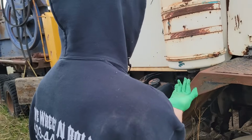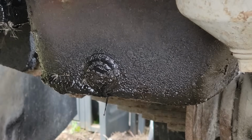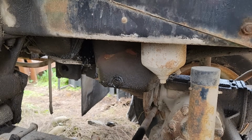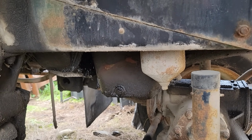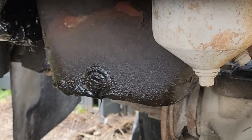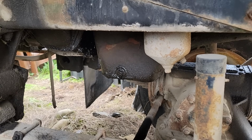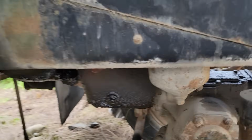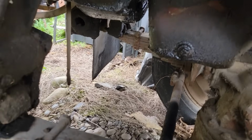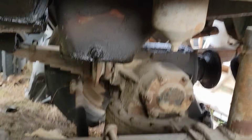So what we're going to do here is Tiernan's going to try and climb in there. And what we're going to do is open that drain plug a little bit and see if any water comes out of there. And that'll kind of let us know what condition the inside of the motor is, because we pulled the dipstick and it seems like there's moisture and rust buildup on it. So I'm kind of thinking there's some in the motor, but this will tell us real quick how much is in there. So we'll just crack it and see what comes out. Well, that's how you shove a 6'4" guy underneath a truck.